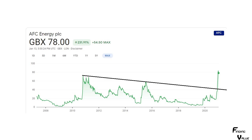This one's AFC Energy. I know someone was talking about it. I'm not sure if it's uranium, but this thing absolutely blew through its trend line here.